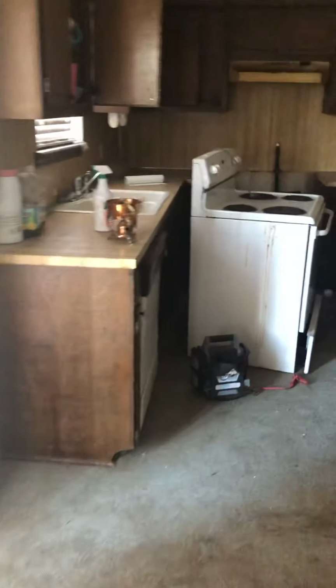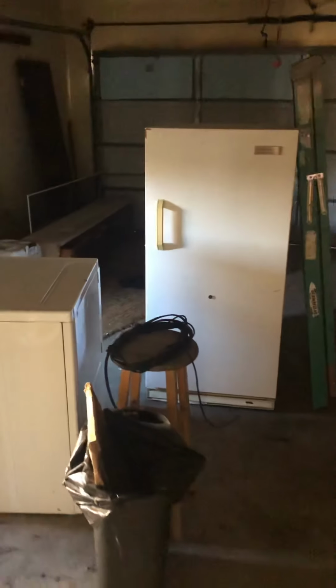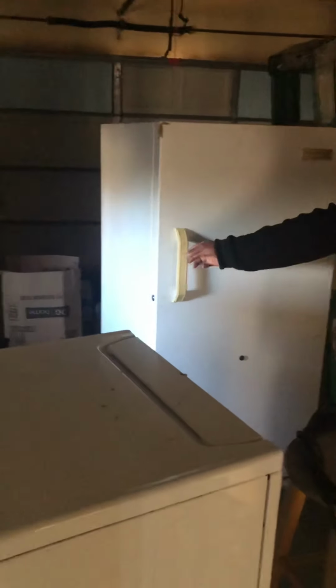Let's see. We got some goodies. What kind of treasures we have in here? A freezer! And there's a lock on it! Wonder if there's a dead body inside. All right, Zoe, open it up and find out. Oh, boy. Hold your nose.